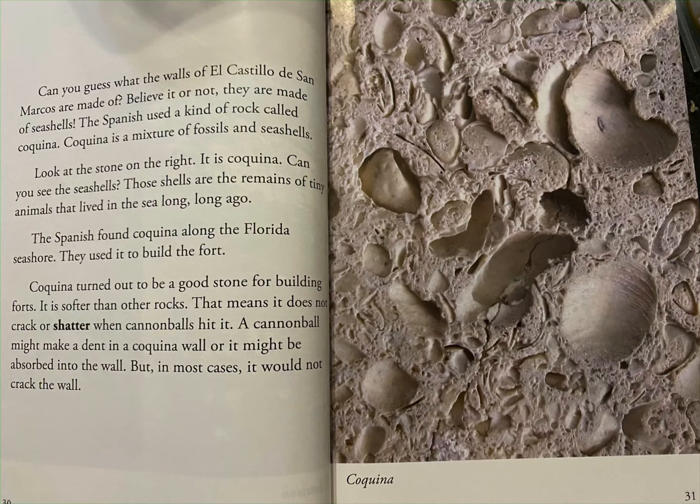Those shells are the remains of tiny animals that lived in the sea long, long ago. The Spanish found coquina along the Florida seashore. They used it to build the fort. Coquina turned out to be a good stone for building forts.